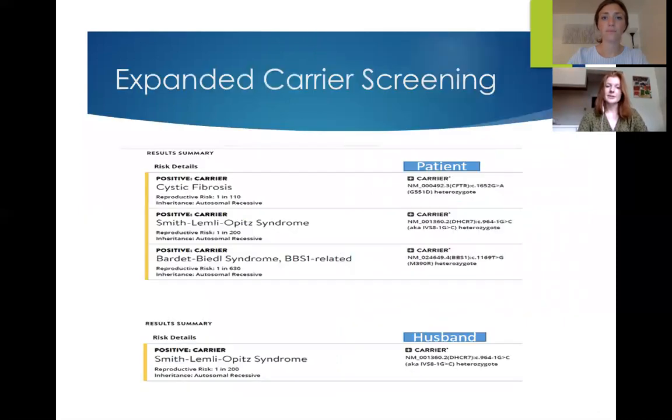One of the pieces of information that we might be able to gather is looking at the screening that this individual had. For context, expanded carrier screening is screening that we offer to individuals who are pregnant or planning a pregnancy in the future. Essentially it's a genetic test looking to see if an individual is a carrier of any number of conditions, anywhere from 100 to 500 or more. Most of these conditions are inherited in a recessive pattern, which means that we require 2 non-working copies of the gene to be affected by that condition.